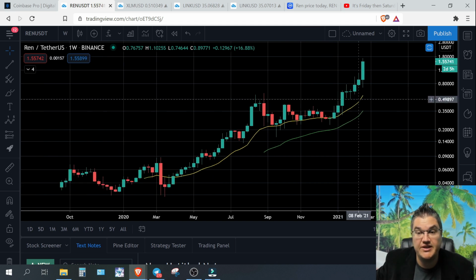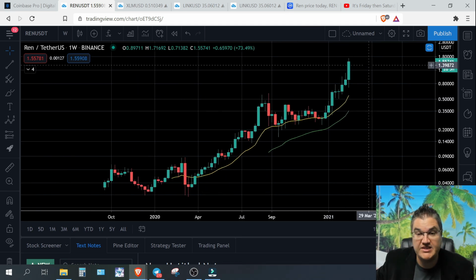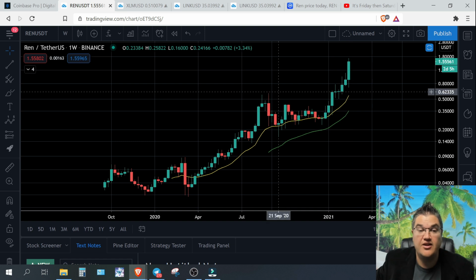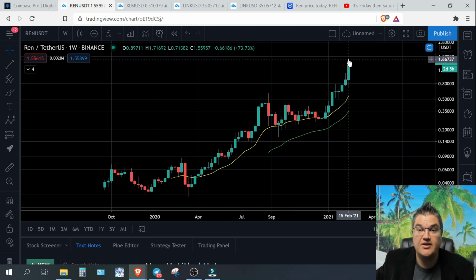Like I said earlier, in these massive moves up like this, things can move higher and last longer than anybody thinks. But just saying, be smart. I'm trying to prepare you and not tell you that this is going to $72 tomorrow. So that's what I have for you for today. For REN, it's looking great. It's looking strong. Make some money. Set some stop losses. And be safe out there.